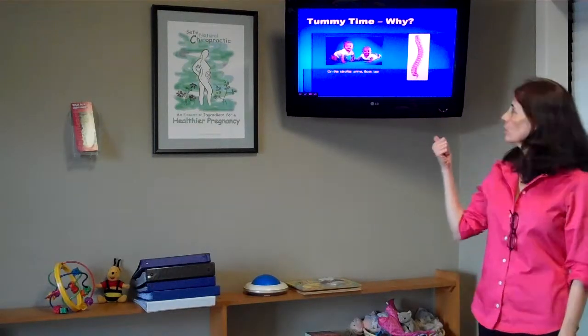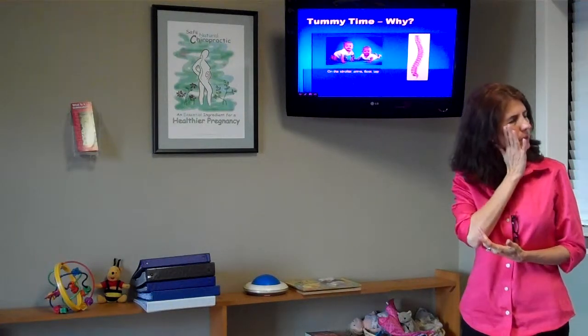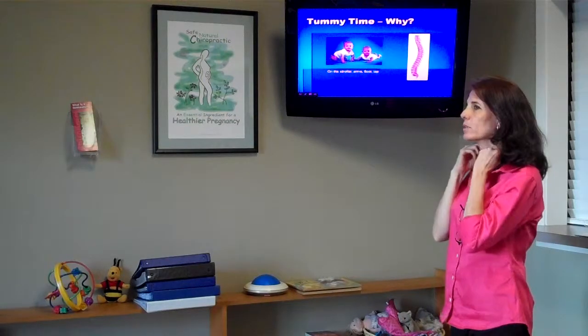Tummy time. This is one of the reasons why you don't want babies to be in car seats a lot also, is because you're preventing them from being on their tummy. You should never have your baby sleep on their tummy. That's not so good because it keeps their head turned and it really just twists their neck around. But when they're awake, putting them on their tummy is really good because it helps to strengthen all these muscles of the neck and upper back, and it helps them to begin to create that cervical curve.